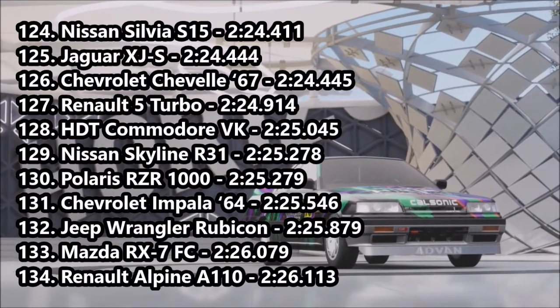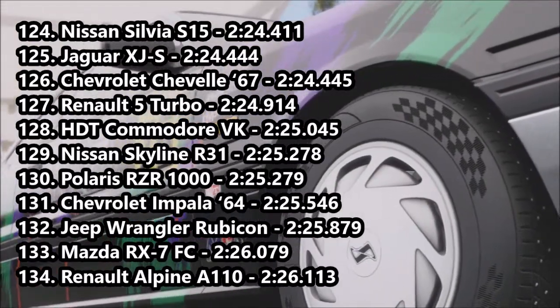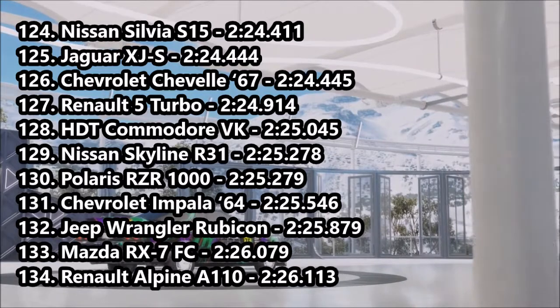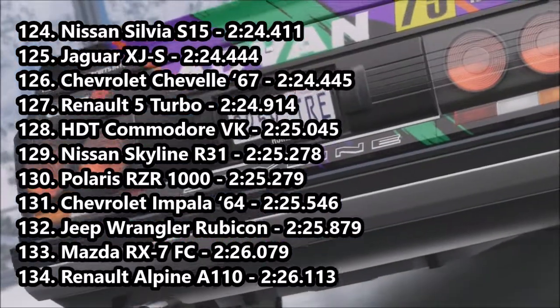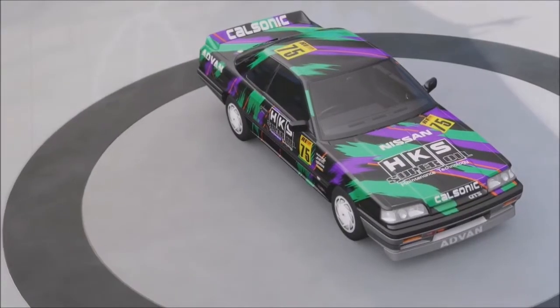And moving down the board once more, the slowest car today was the R31 Skyline, going to 129th, again a thousandth of a second off of a Polaris RZR. It's quicker than an Impala, Jeep Wrangler Rubicon, an RX-7 FC, which I guess is a rival of sorts, slightly slower than a HDT Commodore and a Renault 5 Turbo.